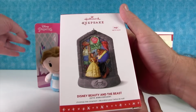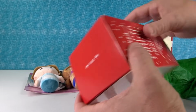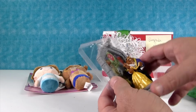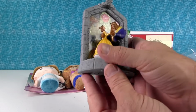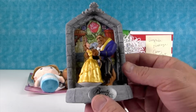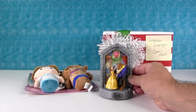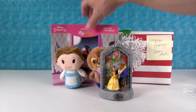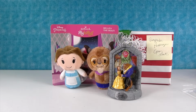Disney Beauty and the Beast 25th anniversary ornament. Let's take a look at this. This is going to be another ornament. You could easily hang this on your tree, but this is going to be something that would also look just beautiful. I'm just putting that displayed on my desk. Yep, just display it right there, so I can stare at it. Right there with your Itty Bittys. Look at how pretty that is.